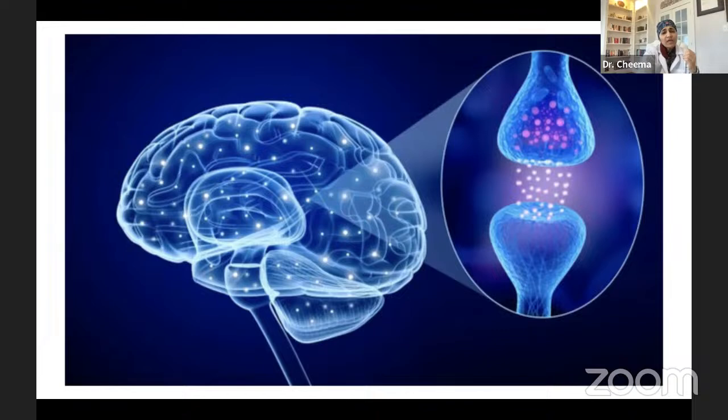Basically I brought these happy hormones for you specifically. Why? Because when we're studying, when we're seeing patients, we all get overwhelmed. It's natural, right? The medicine field requires too much effort and a lot of sacrifices, but it's a very rewarding profession. So you have to take care of yourself as well.